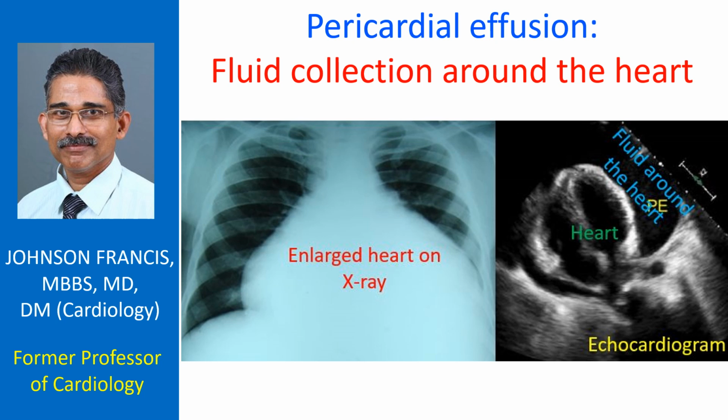But if the fluid collection is rapid, as in bleeding into the pericardial cavity, the pericardium gets little time to stretch and accommodate the fluid so that the pressures within the pericardial space goes up, compromising the function of the heart. Pericardial fluid at high pressures compresses the right-sided chambers of the heart which have lower pressures inside physiologically.